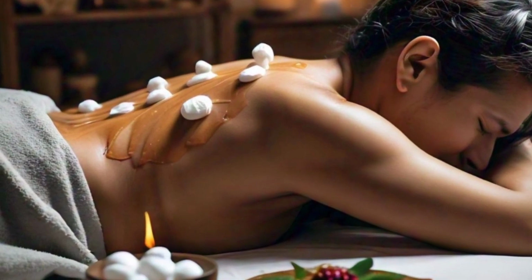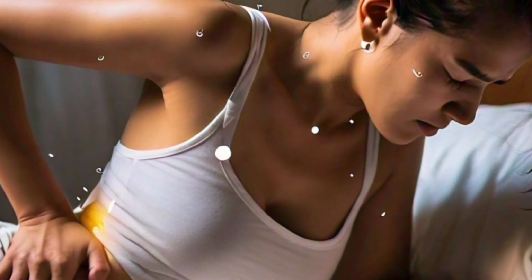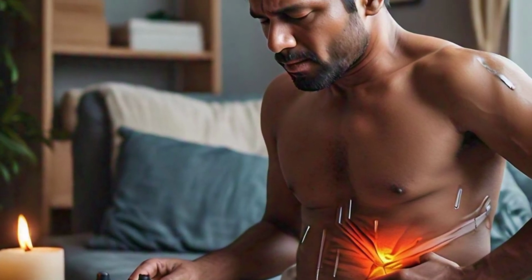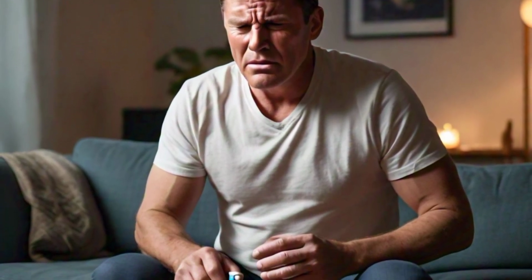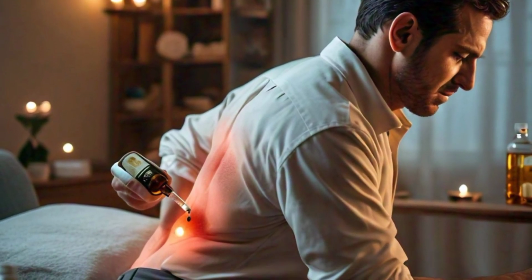Thanks to its anti-inflammatory properties, castor oil can help soothe sore muscles and ease tension in the lower back. By massaging it into the skin, you also stimulate blood circulation, which helps with muscle relaxation. To use castor oil for back pain, spray a small amount directly onto your lower back and gently massage the area in circular motions. The warmth generated from the massage helps the oil penetrate deeply, providing quicker relief.